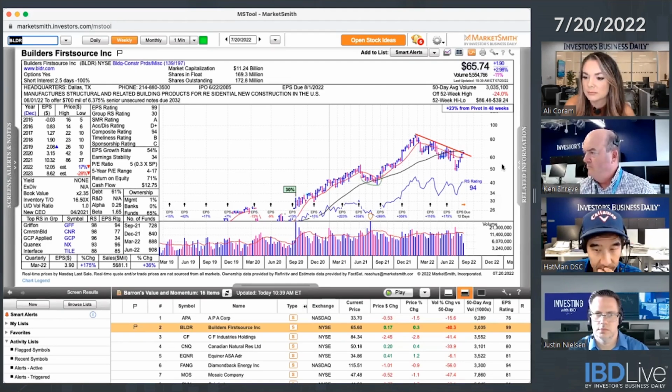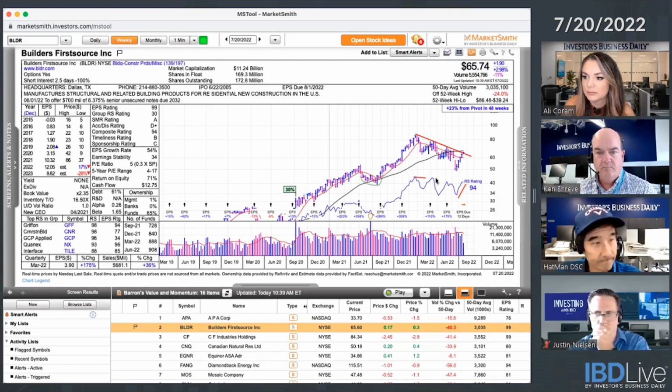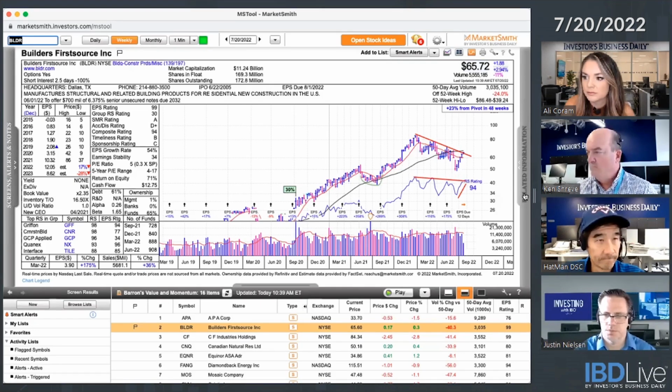You know, the RS line is actually in pretty good shape compared to its recent highs. And again, one of the reasons why it's making this screen is the PE is 5. And recent earnings have been pretty good.